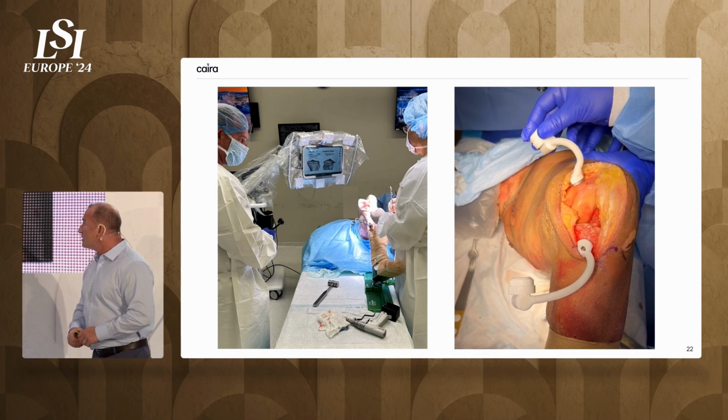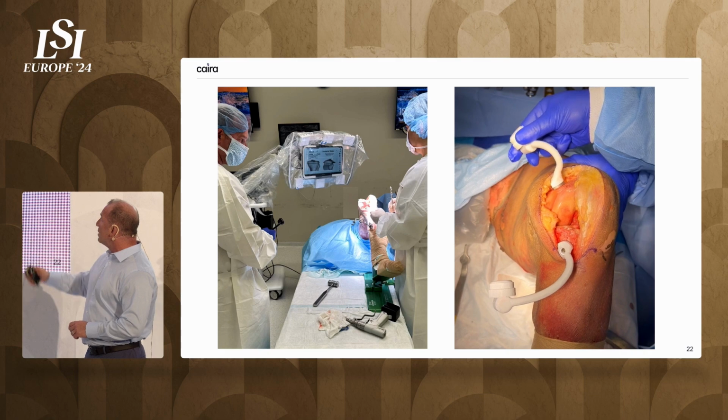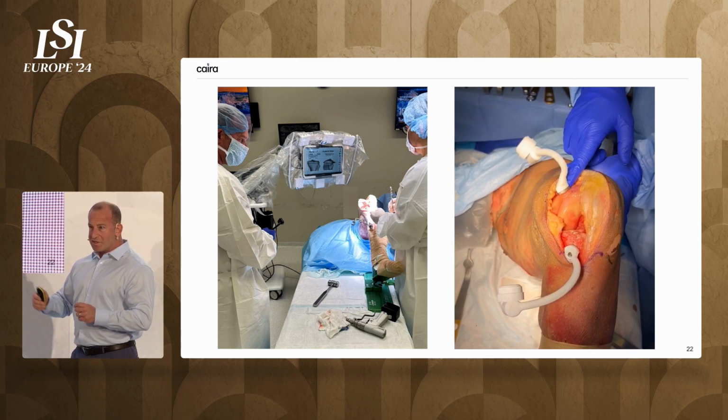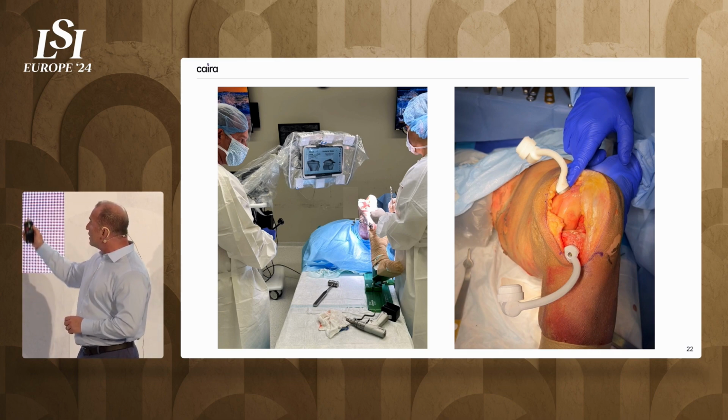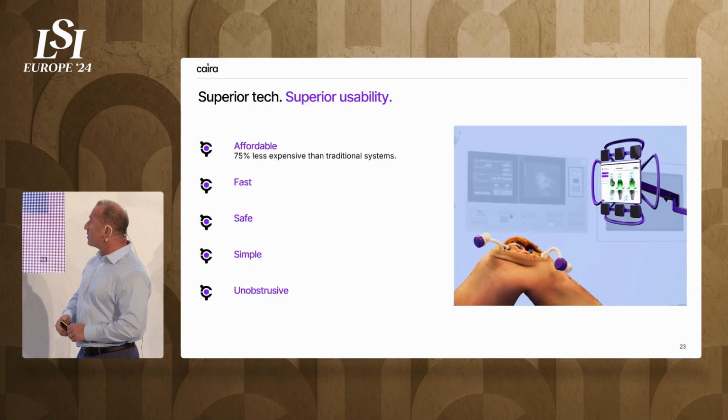So here is a near production prototype of the constellation on the left in a cadaver setting, and then these are our beacons. The video is demonstrating that they're rigidly fixed, but they're easily removed, and that has to do with some very elegant design around the base plate, around which we have some IP.